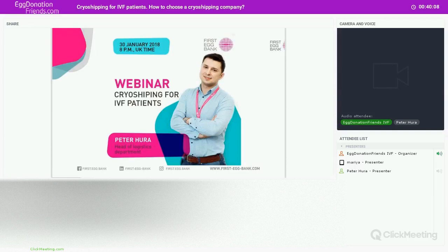Okay, we have question 12. How far can the parcel go? Is there a maximum distance? What is the longest safe flight for the embryos? The containers for transportation are valid, with a suitable temperature for survival of IVF samples, for 10 days. But usually delivery from Europe to the USA takes about 1-2 days, not more.